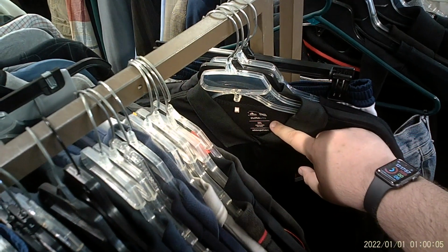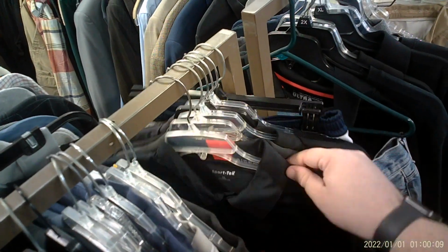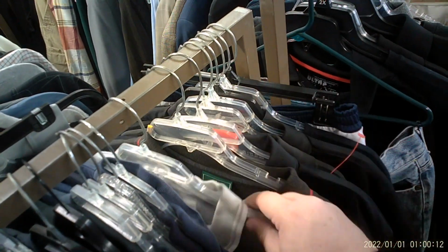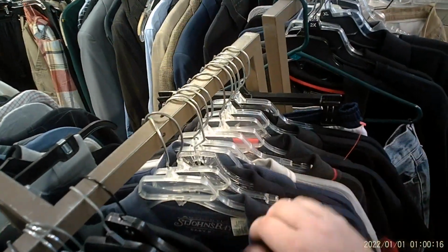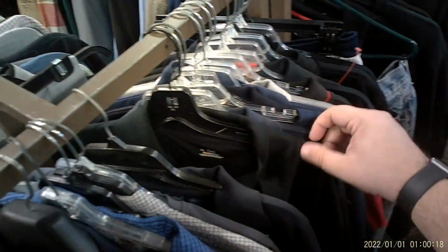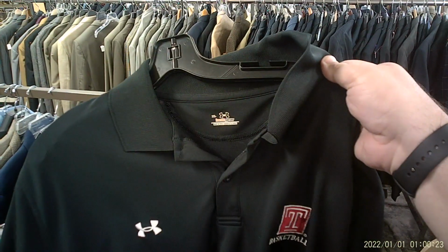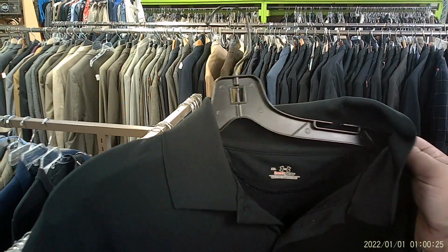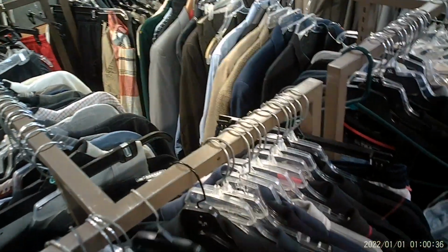It's Adidas Climacool, which is a good brand, but I didn't want to bother because it had a company logo on it. Under Armour. It's a Texas Tech basketball shirt. That may have been a worthwhile pickup, but a $5 price tag. I just didn't want to risk that.